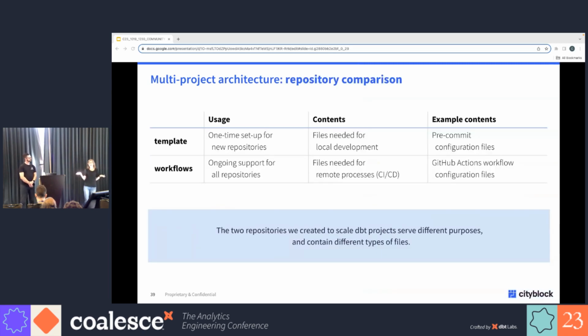Since they serve different purposes, they contain different types of files. Again, the template repository is used for one-time setup for new GitHub repositories that will contain a dbt project. It contains the files needed for local development, so think about pre-commit configuration files. You need those files on your machine if you want to run the pre-commit hooks associated with them. The workflows repository provides ongoing support for all repositories containing a dbt project. So it contains files that are needed only for remote processes and specifically for continuous integration and deployment. So think about those GitHub Actions workflow configuration files that we looked at earlier. We'll look at each repo in more detail now.